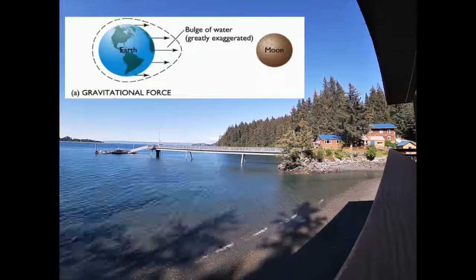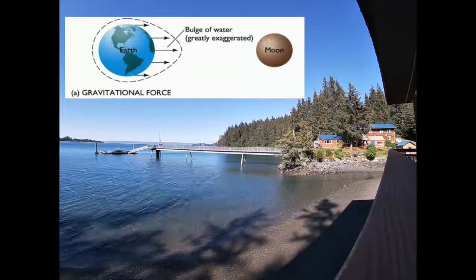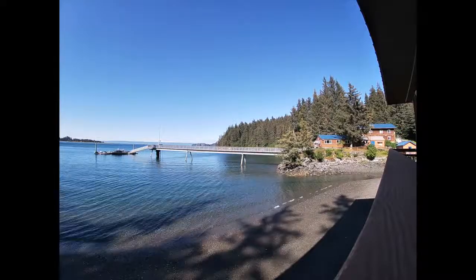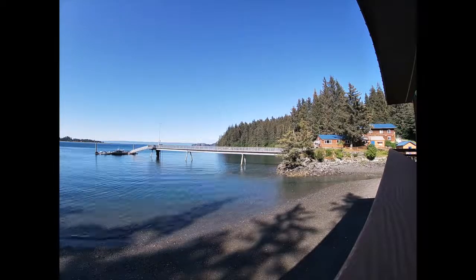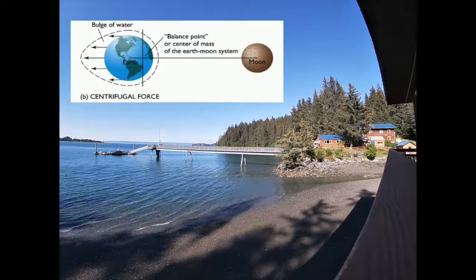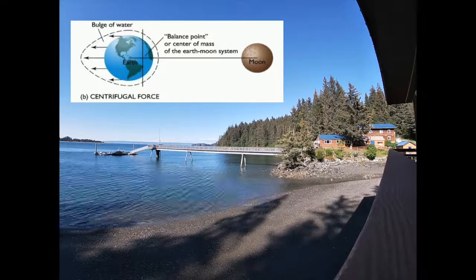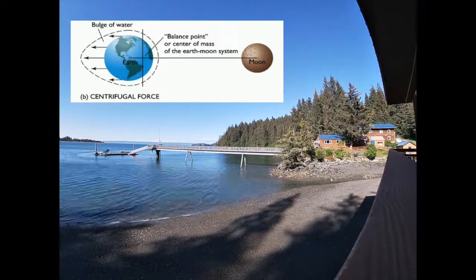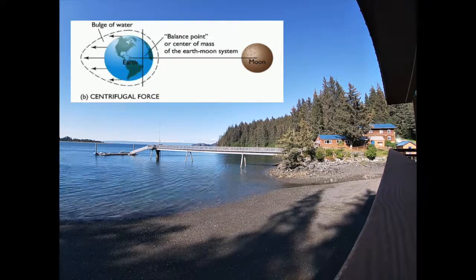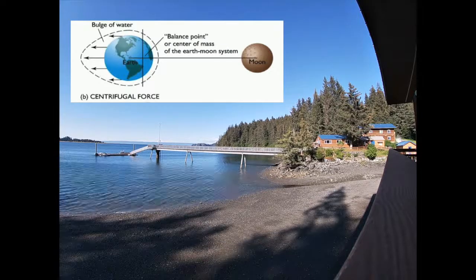However, inertia, or the tendency of a moving object to keep moving, affects the Earth's oceans too. As the moon circles, the Earth moves in a very slight circle too, and this movement is enough to cause a centrifugal force on the oceans. A centrifugal force is the same force that holds water in a bucket when you swing the bucket in an overhead arc. The inertia, or centrifugal force, causes the oceans to bulge on the opposite side facing the moon.